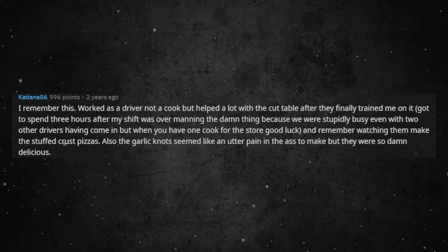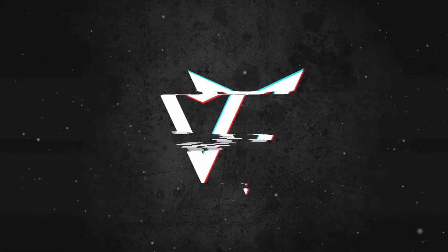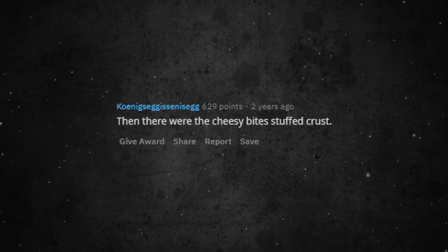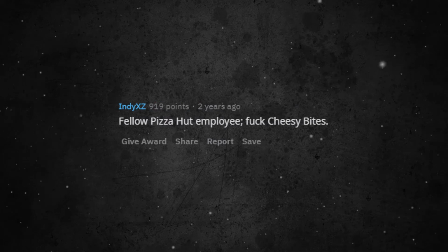Also, the garlic knots seemed like an utter pain in the butt to make, but they were so damn delicious. Then there were the cheesy bites stuffed crust. Fellow Pizza Hut employee, duck cheesy bites.